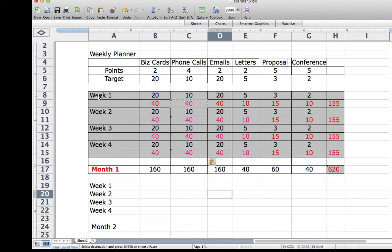Now, week 1, I scored 155 points because everything was spot on. Everything I said I was going to do, I did. I targeted 5 letters, I sent 5 letters. I targeted 3 proposals, week 1, I sent 3 proposals. I wanted to interview 2 people, and I did. So the perfect score here was 155. If your points are different, these numbers will be different. That's okay. But all you're looking at is the perfect week is 155, and that's what I did.